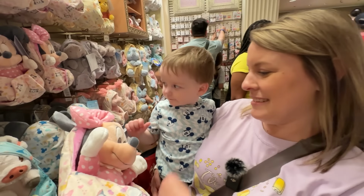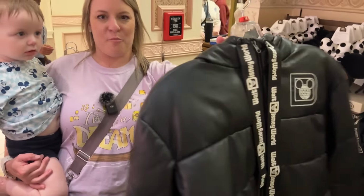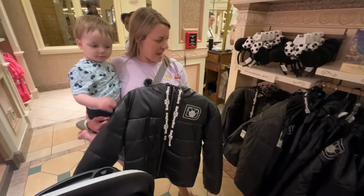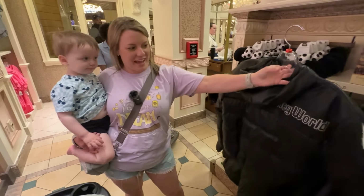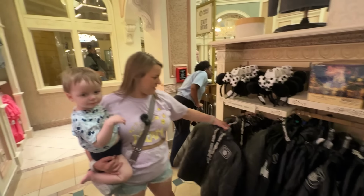Minnie. How much are those? They're, I think, $40. Or maybe more than that. Are they $45? Look at this, like a puffer jacket. That's a mood. It's a puffy jacket. It's kind of like, I don't hate it, but I don't think I'd ever wear it. It's cute, though. I don't feel like it's you.